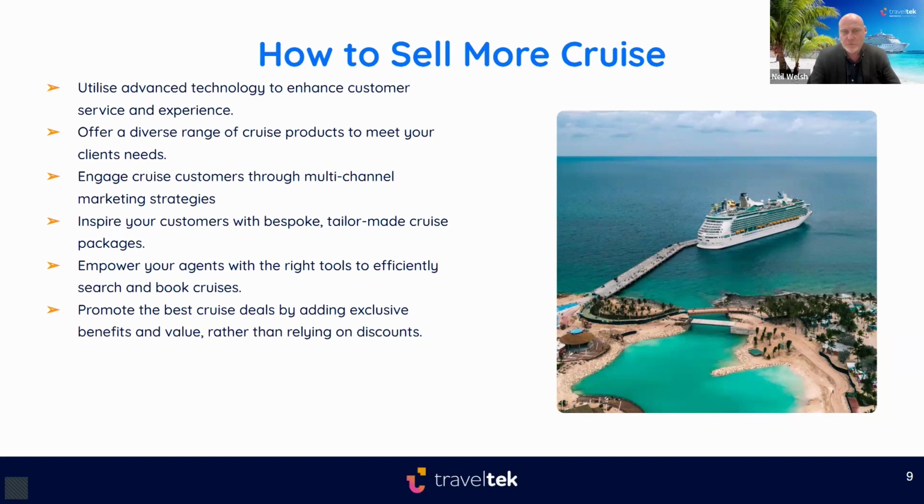Very similar to the first point. If you invest in technology and give the right tools to your agents, they're able to provide a better service to your customers. Make sure that you choose the right cruise product effectively and quickly and at the right margin for you. Promote the best cruise deals by adding exclusive benefits or values rather than just relying on discounts.